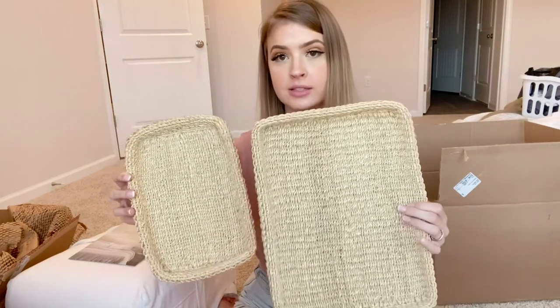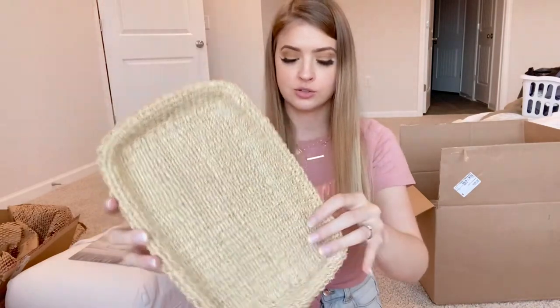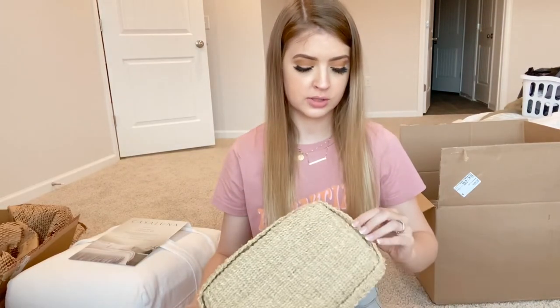The next thing from Anthropologie is just part of the order. I don't have the rest of it, but it is a bathroom set. So it comes with a couple more little baskets and then a thing to put over a tissue box. I'm obsessed with the material and I think it is super cute. So I'll have to show you guys once I get the other pieces what it looks like all together in our bathroom.